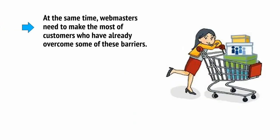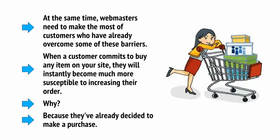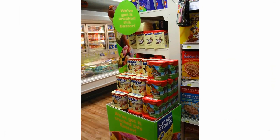At the same time, webmasters need to make the most of customers who have already overcome some of these barriers. So, when a customer commits to buy any item on your site, they will instantly become much more susceptible to increasing their order. Why? Because they've already decided to make a purchase. This is why physical retailers use POS, or point of sale, displays that sell extra items while customers are in the queue. It's so easy for them to add extra things to their basket that it would be foolish to miss this opportunity.